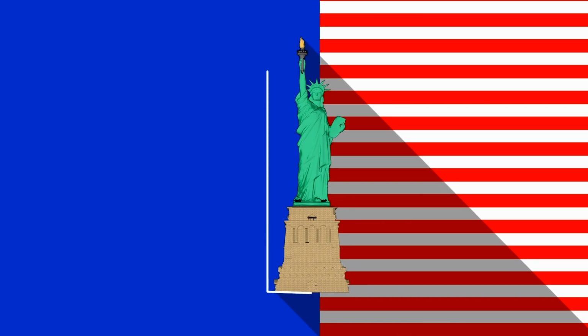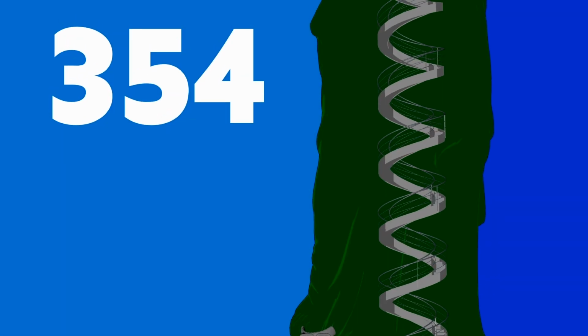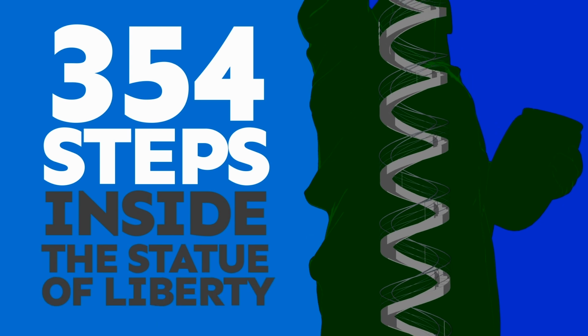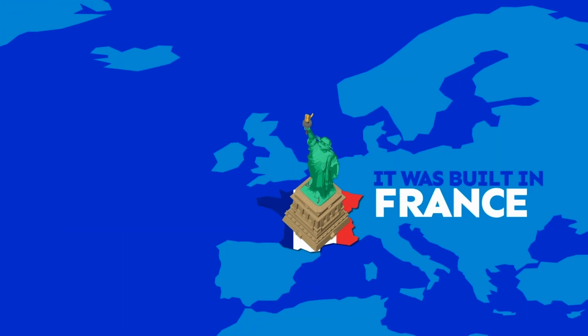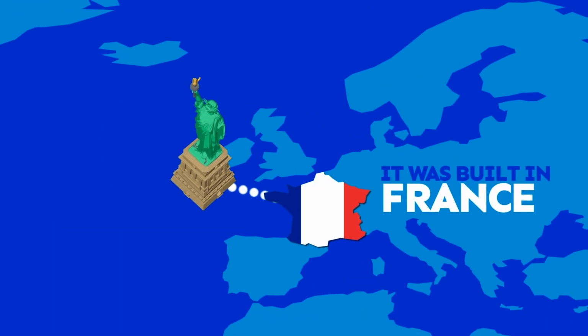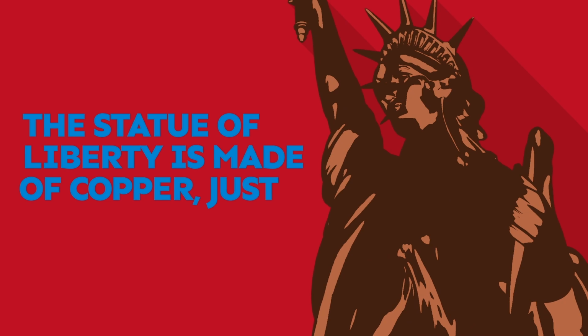From the base of its pedestal to the top of its torch, the Statue of Liberty is 305 feet tall. There are 354 steps inside the Statue of Liberty that you can climb to reach the head. The Statue of Liberty was built in France, disassembled, and then rebuilt in the United States. The Statue of Liberty is made of copper, just like pennies.